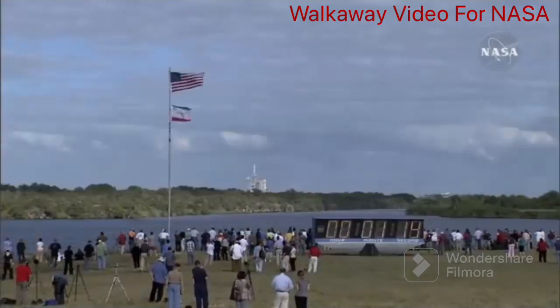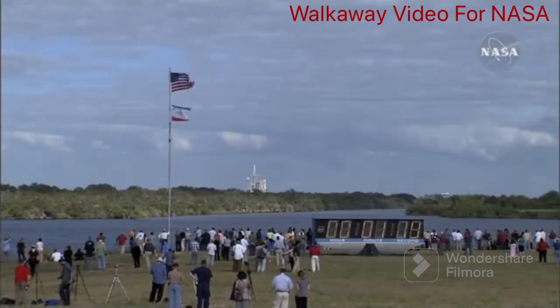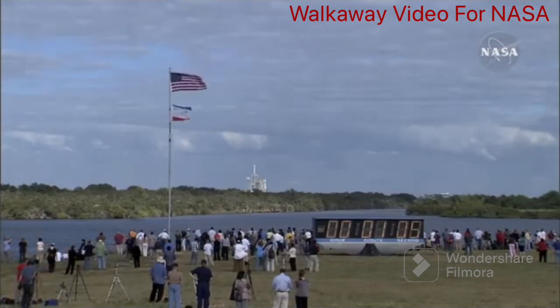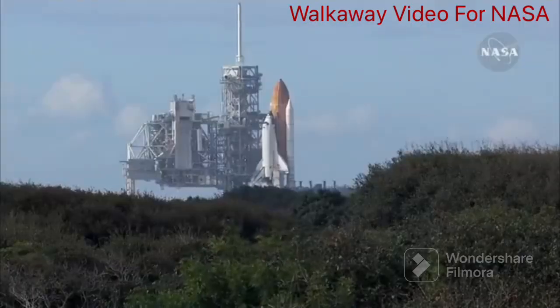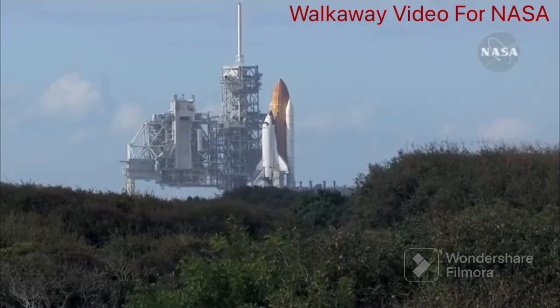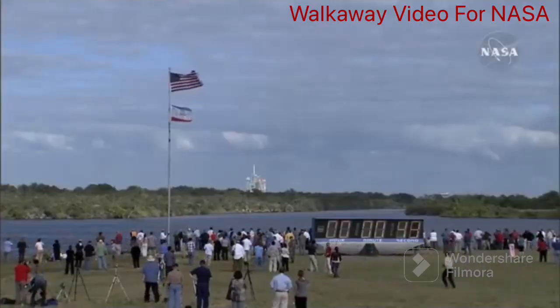Sound suppression water system now being armed for release. Confirmation we have three main engines ready for ignition. Space shuttle now on internal power. Liquid oxygen and liquid hydrogen fill and drain valves are closed.